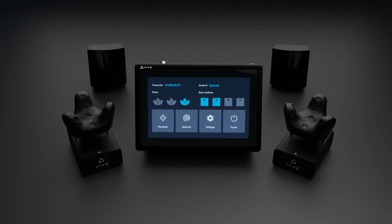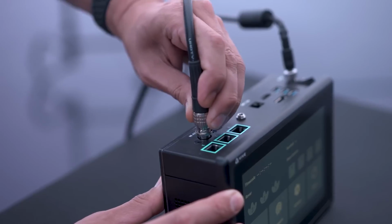And then all of those devices, your rovers and your trackers, run via Ethernet cable into the actual Mars device, which is a separate new box that they built. And this is designed to be very easy to use. It's got nice big buttons on it. And so you plug in your trackers into that.